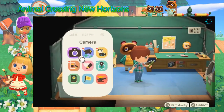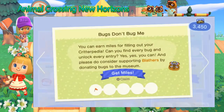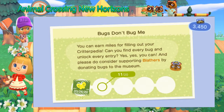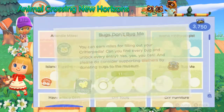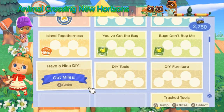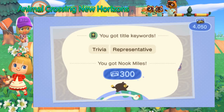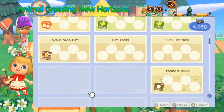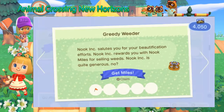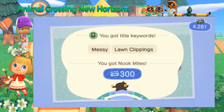All right. Let me go into my Nook Miles. I can get some more miles here. I technically just need 5,000 miles, so I'm very close. I just gotta do like 950 more things. Get 950 more miles, and I should be good.